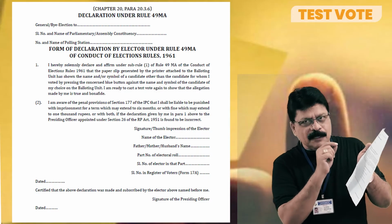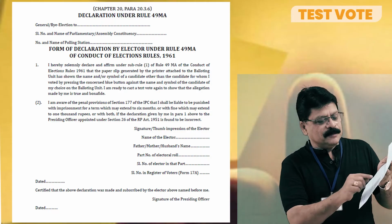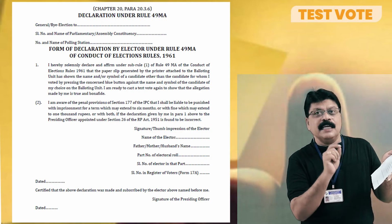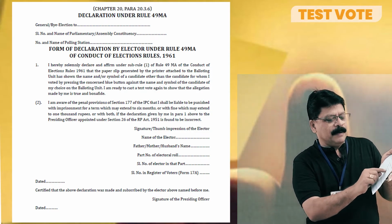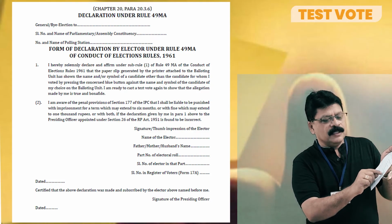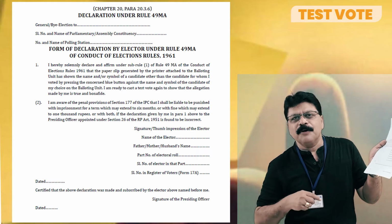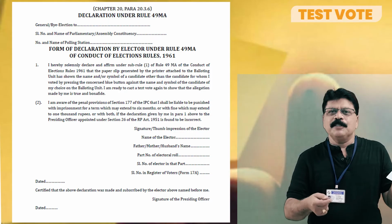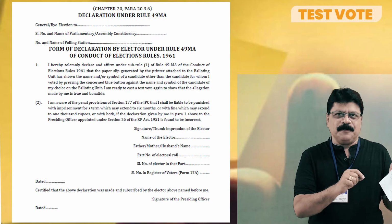Therefore, he in good faith has to read, and the presiding officer has to explain to him, and subsequently we should get the signature as well as the thumb impression. Both signature and thumb impression must be obtained from the voter. Name of the elector, his father's name, part number and serial number, and the serial number of the registered vote. Now this person is permitted to cast another vote. This vote is called a test vote.